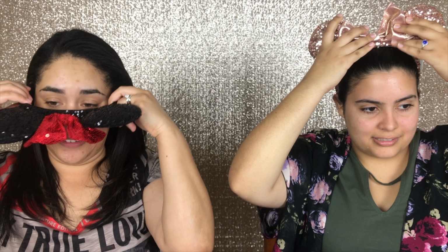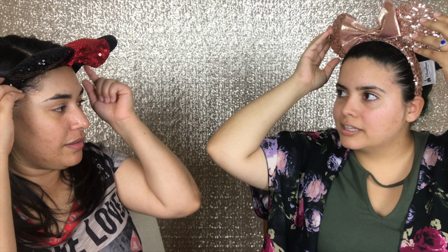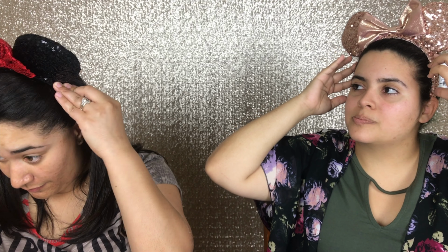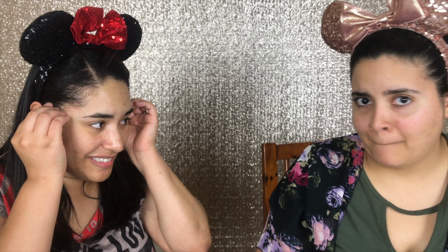Alright guys, so we're going to get ready. We're going to put on our mini ears. We both each have these. Yes. She has the rose gold ones too, right? Yeah. Oh, I don't think I have the sparkly ones of those. I have just the regular fabric ones. Okay. I have these. But we have a bunch. How many do you have, though? I think I have like 5 or 6? We lost count.